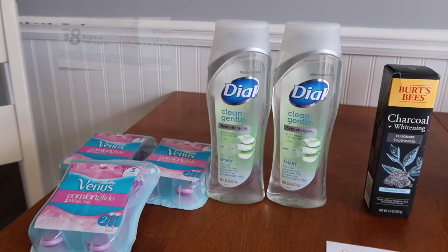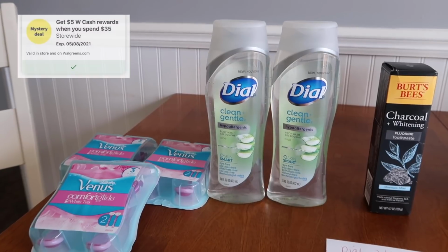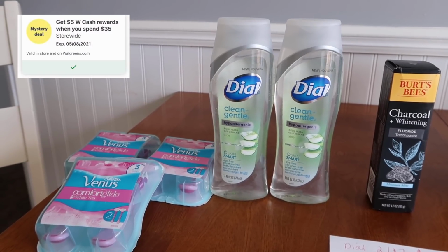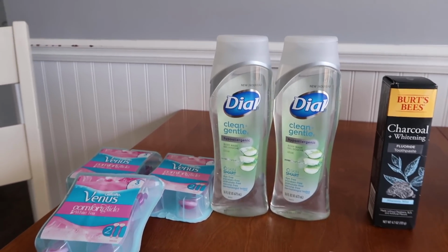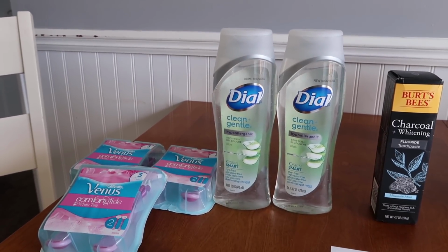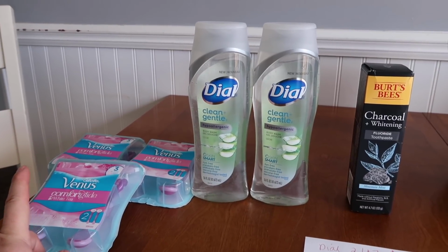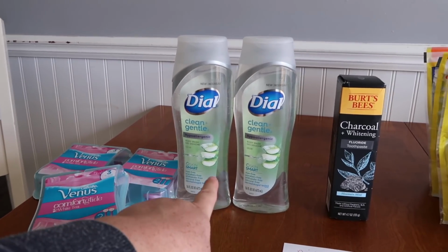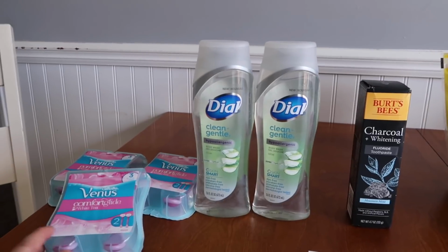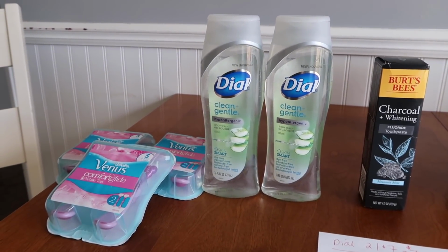Now I had an $8 of Walgreens cash when you spend 35, along with the digital, which is 5 when you spend 35. So if you have both of those boosters, both a paper and a digital, those two stack. So I had $15 in digitals. I had a 10 off of 3, a 3 off of 2, and then a $2 one. So after all of that, the coupons came off, and yes, all of them came off.